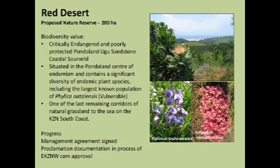We've had a few hiccups, but we finally got the management agreement signed, and the proclamation documents are in the process of being approved by KZN Wildlife Committees.